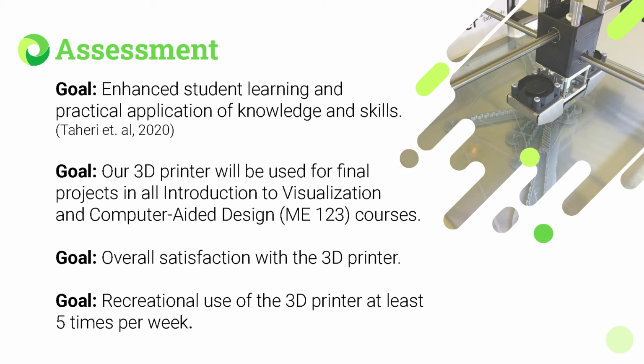Our second goal is to coordinate with faculty members to ensure that the Basil Engineering Library 3D printer is used by all Introduction to Visualization and Computer-Aided Design course sections for their group-based final projects during the first academic year after printer installation. Our measurement will be based upon whether instructors agreed and had their students in the ME 123 courses use our 3D printer for their final class projects.